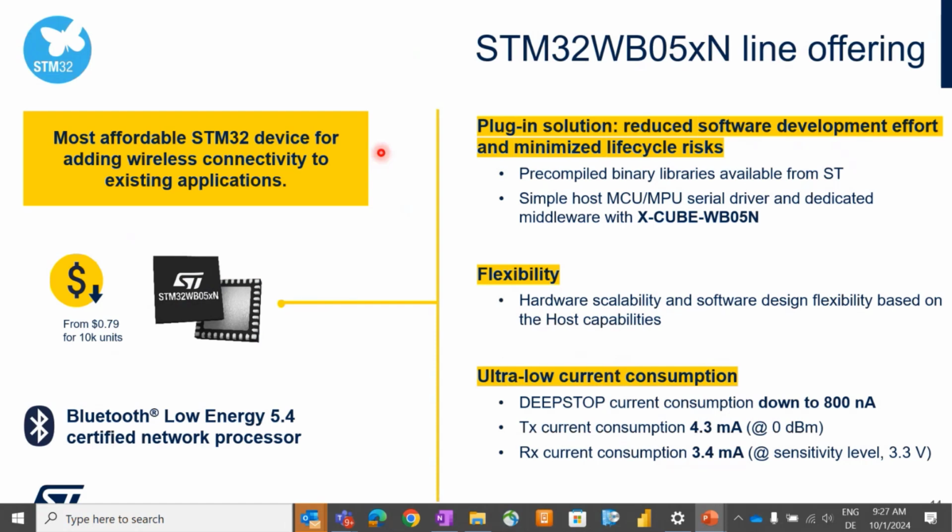Okay, so the WB05N, what is it offering? This is our network coprocessor. This is the most affordable STM32 device to add BLE connectivity. We start from 79 cents. This is a public price. What it brings is really a plug-in solution. This is the easiest way to add a BLE link. It's fully flexible because we offer the whole ecosystem to address it. And it gives you some very nice low power consumption. In terms of deep stop, you can go down to 800 nanoamps, and nice power consumption for wireless communications, RX and TX.